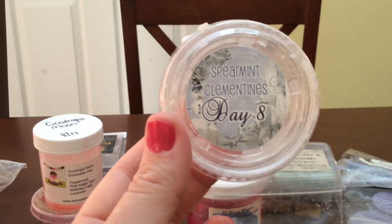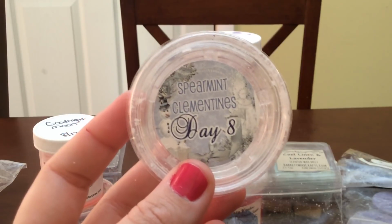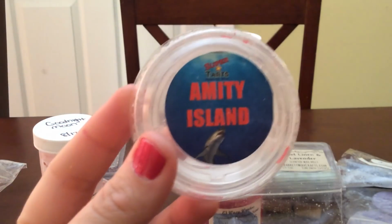Spearmint Clementines. I had a really hard time getting through this. After so many hours, it just got a real sour note to it. I had to change it out more quickly than I wanted to in order for it to not have that sour note. I finished Amity Island.